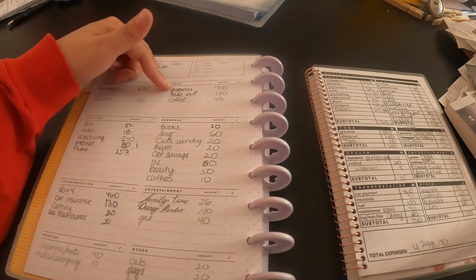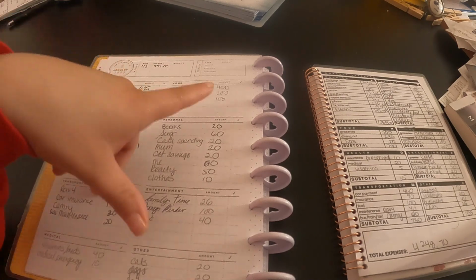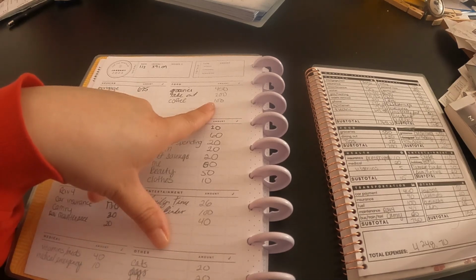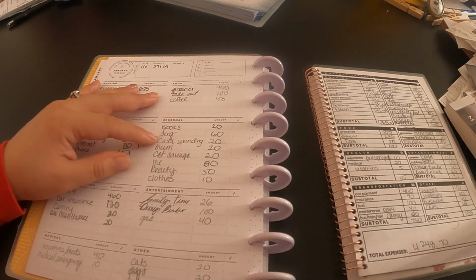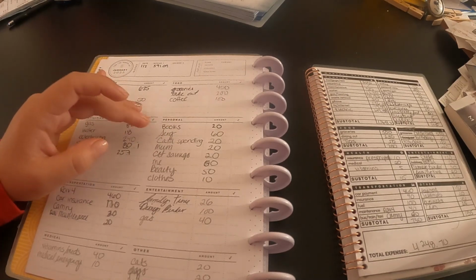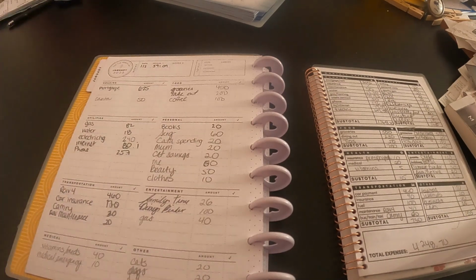So groceries, I am doing $450 for the month. Takeout is $200. Coffee, I brought it down to $100 because last month I only spent $99, which is great. But I want to just have it there just in case. Books is $20. And I'm going to make an envelope for Sergio, Gata, my mom. Gata has her savings envelope, which I need to still transfer to the bigger envelope.